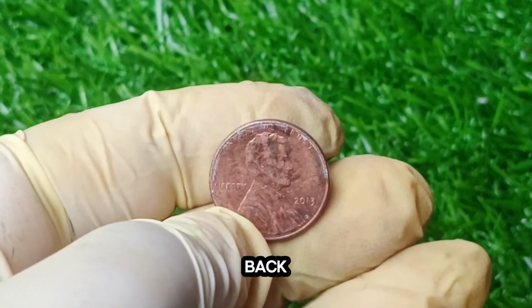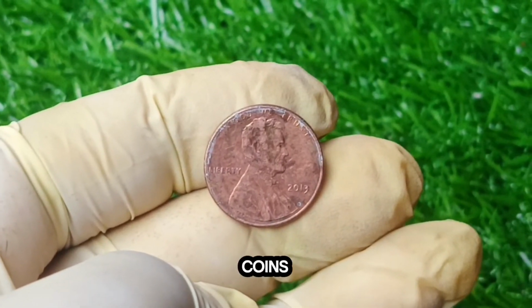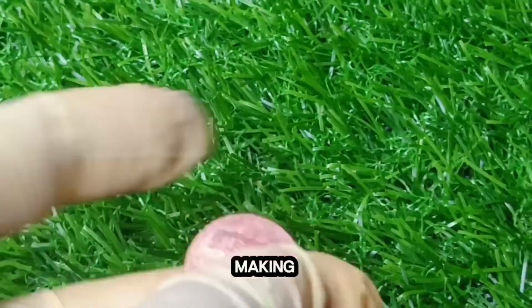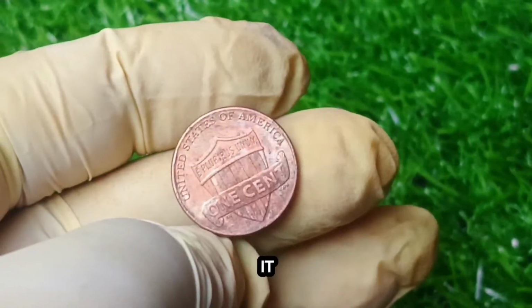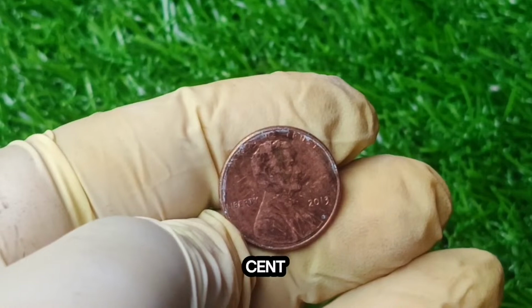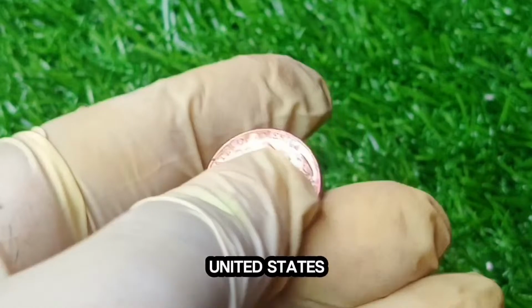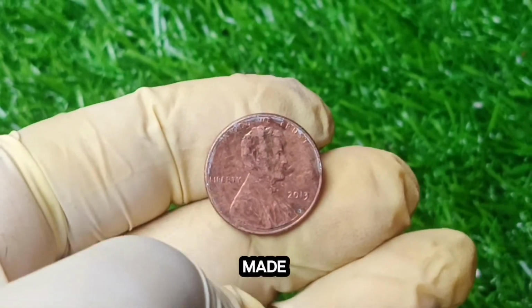Before we talk about the 2013 penny, let's take a step back in time to understand where the 1 cent coin began and how it became one of the most important coins in US history. The penny was first struck in 1793, making it one of the oldest coins in the United States. In the early days, it wasn't even called the penny, it was known as the cent. One of the very first US pennies was the 1793 chain cent, which was a copper coin featuring a chain around the words Liberty and United States of America. It was a bold design, but only a few thousand were made.